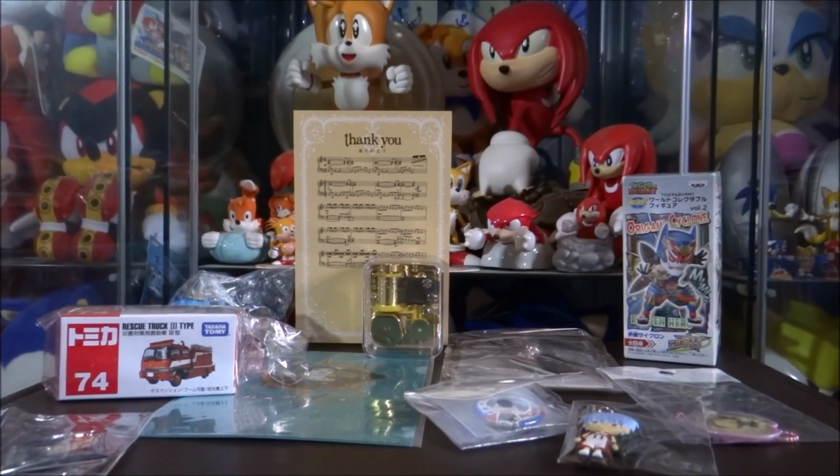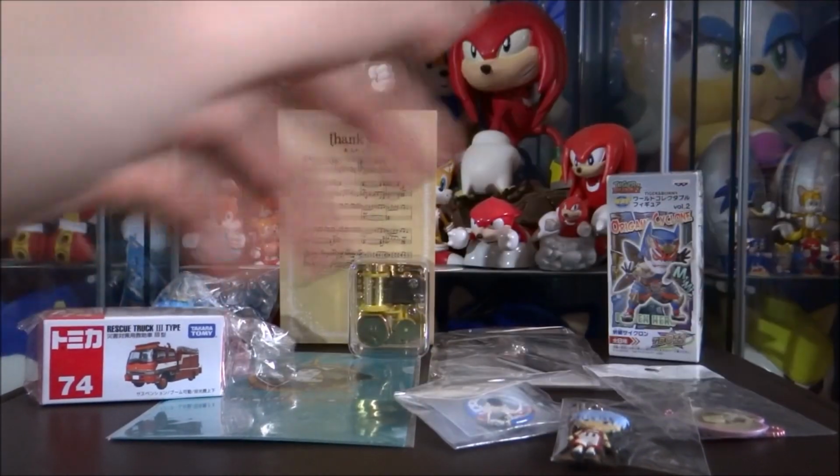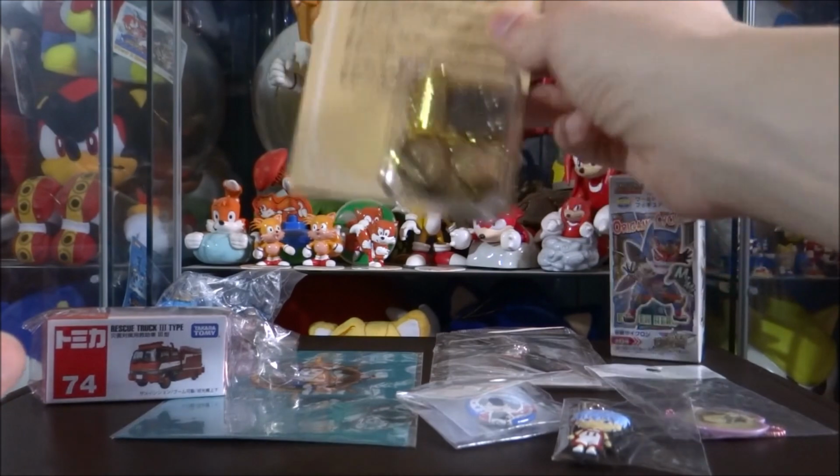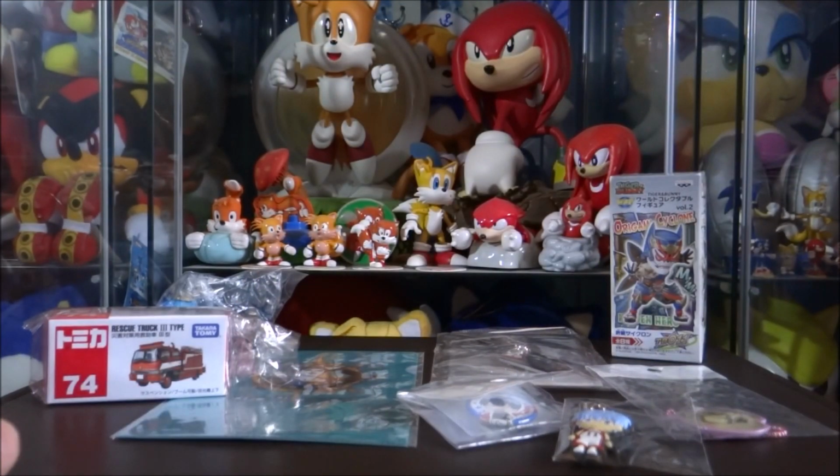I don't mind that. That's pretty cool. This little music box here is awesome itself. Again, if you know what track that's playing from, obviously it says thank you, please do let me know.